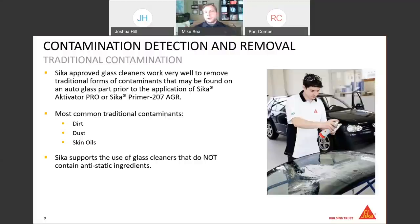And typically it's very well labeled on the can or on the data sheet or a cut sheet to let you know that that's what the glass cleaner is doing. And as long as you don't see those things, we're good with just about everything that's out there. And then if all we're removing is traditional contamination, once we clean with glass cleaner, we're typically good to move on to the pretreatment step.